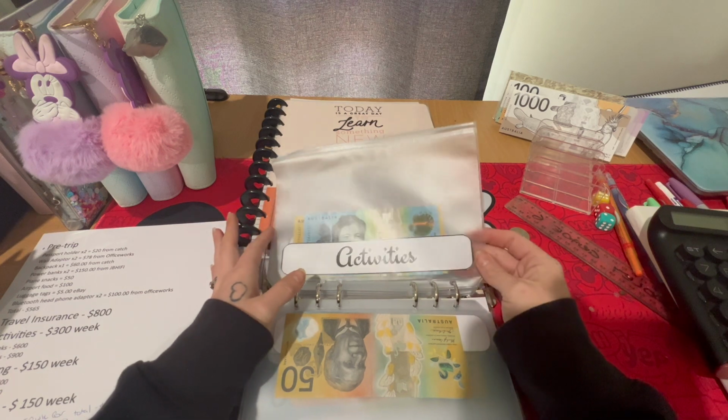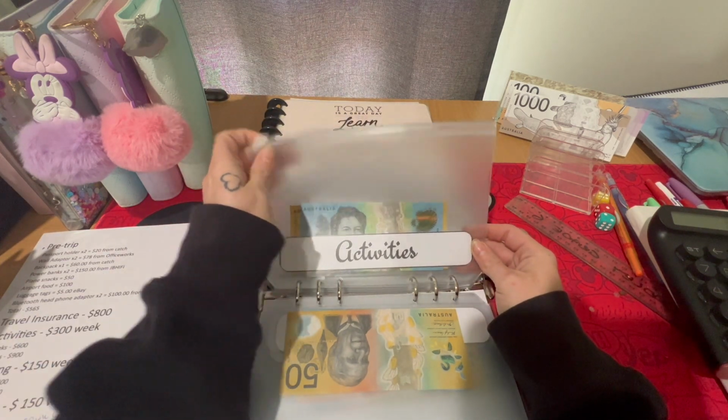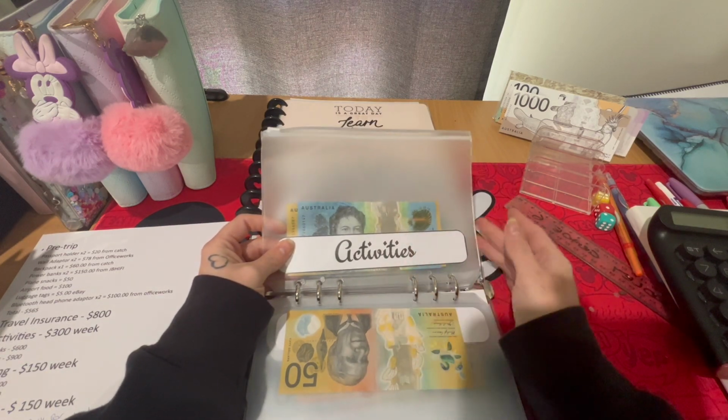Activities, I think I might have over budgeted for this. I don't see us needing $300 a week, but I wanted to be prepared, and if we need extra elsewhere, we can pull from activities.